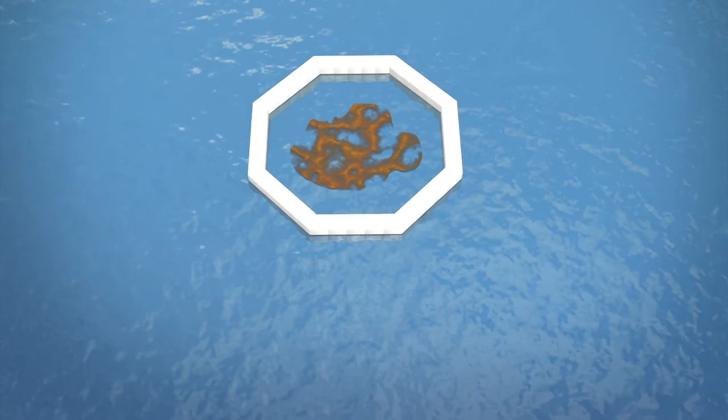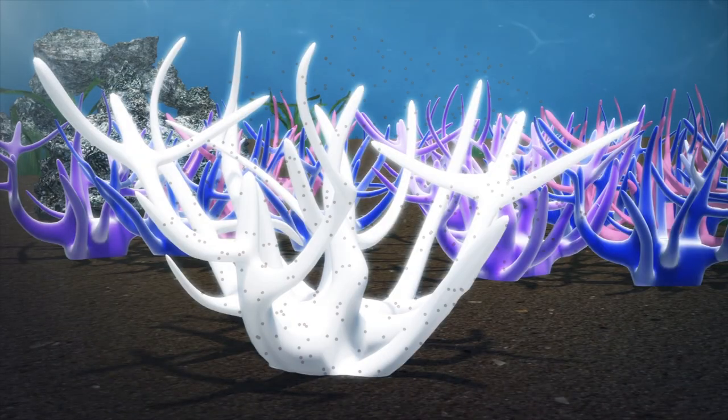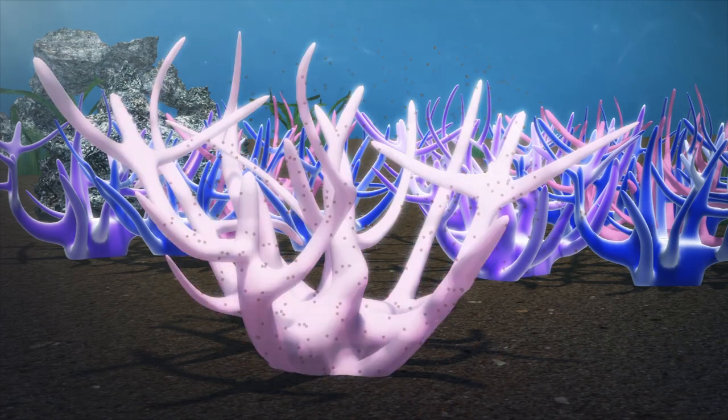The team now has 6 rearer pools housing millions of coral larvae. These corals will be dispersed into damaged parts of the Great Barrier Reef to help them form new coral communities.